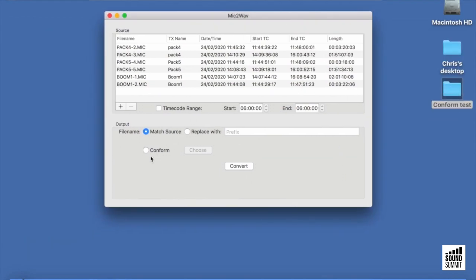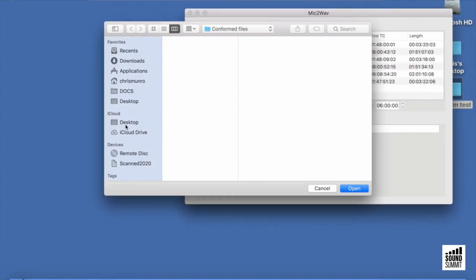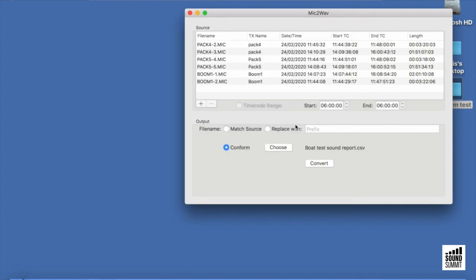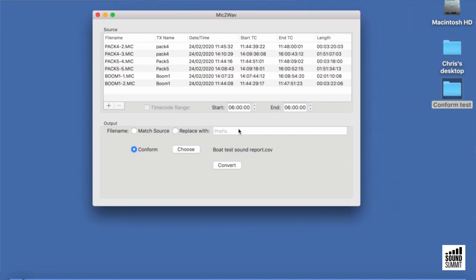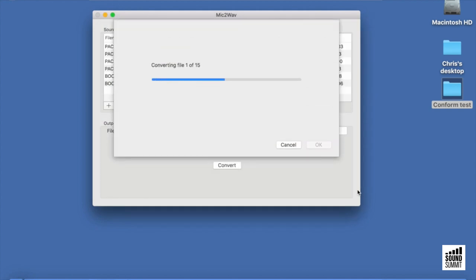And now I'm going to conform them, which means I need to choose what my EDL to conform. And that's in my sound reports. So here now I'm going to do convert. And this will now ask me for my destination folder, which I'm going to put as conformed files. As you'll see, it's a fairly quick process to convert each file.